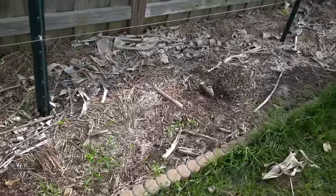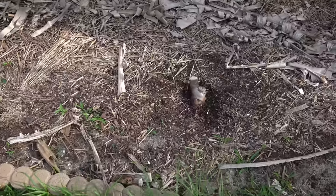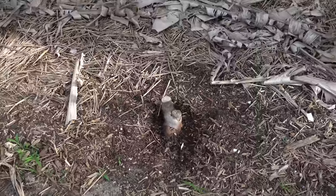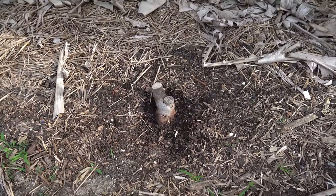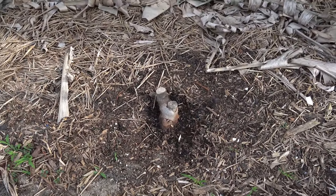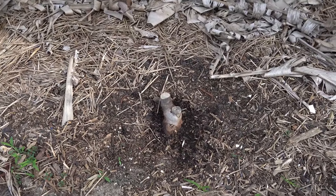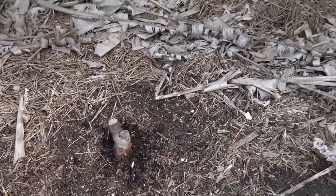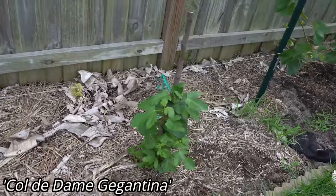But the heartbreaker is once again, for the second year in a row, my Del San Juami Gran died back to the ground. And I don't know why, it also hasn't sprouted back. I keep cutting it back and the wood looks nice and green, and I don't know what's going on with that tree. I sure hope I didn't lose it, because every time I scrape the bark, everything looks green, but it has no activity. And my Colodon Gigantina died back to the ground.